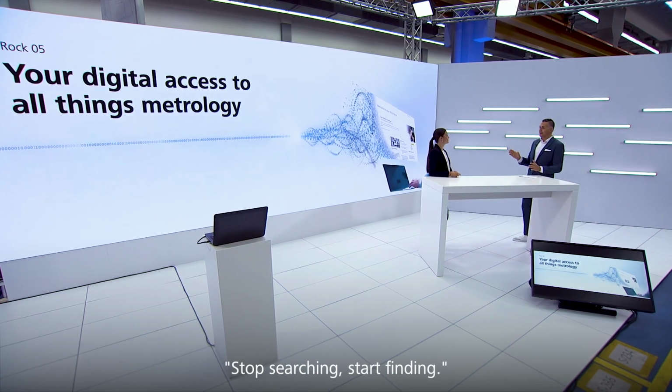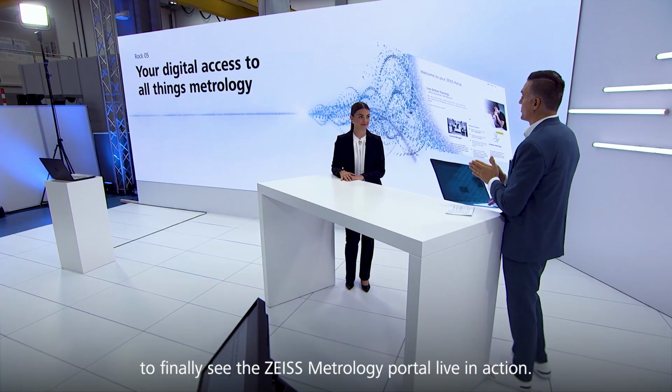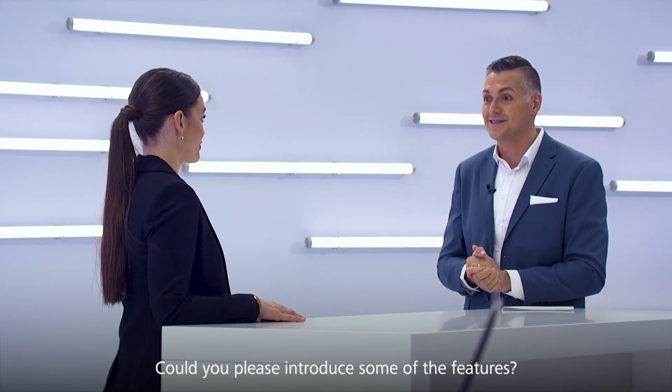Stop searching, start finding. What can I say? Now I'm even more curious to finally see the ZEISS Metrology Portal live in action. Could you please introduce some of the features? Sure, with pleasure.